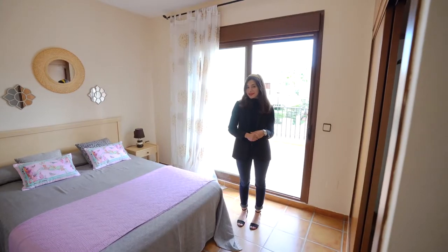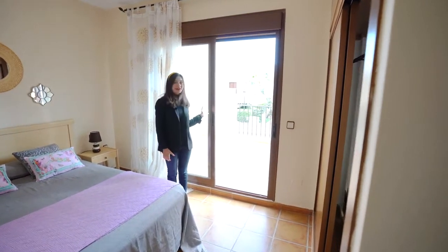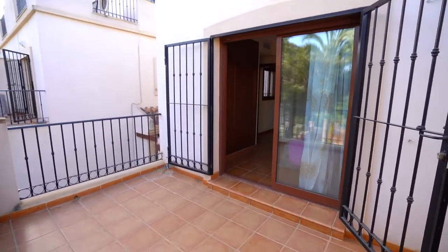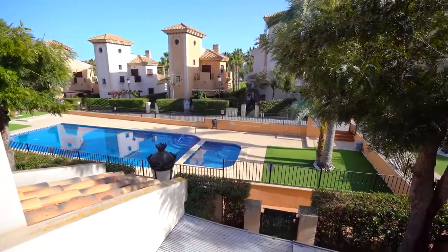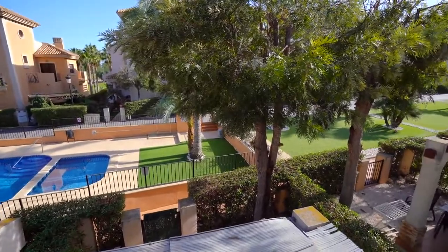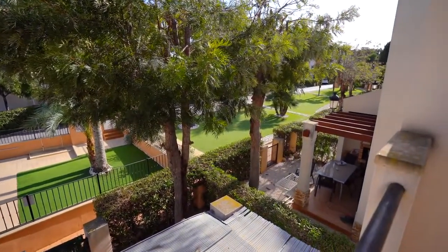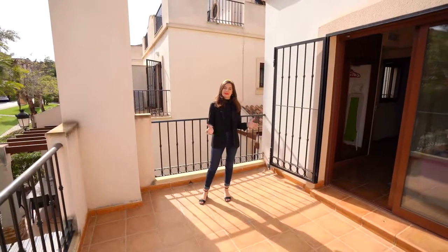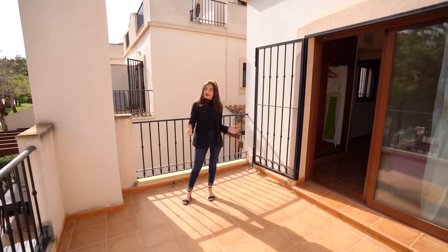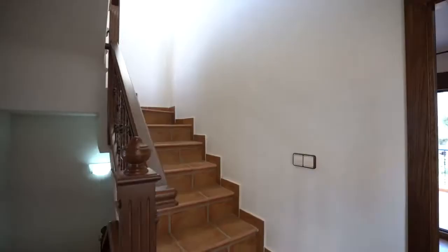And right now I'm standing in the master bedroom, which as you can see, has its own very spacious terrace out to your beautiful backyard view. Imagine having some beautiful lounge chairs out here, an espresso, or some cocktails in the evening. It's perfect for anything.